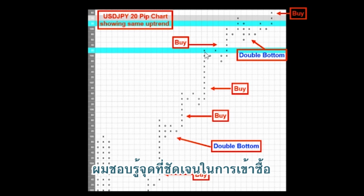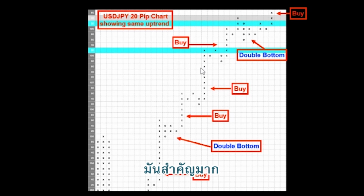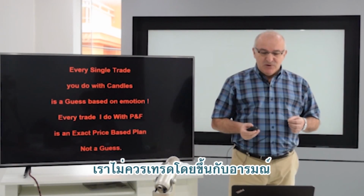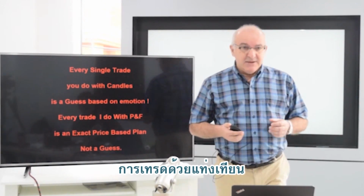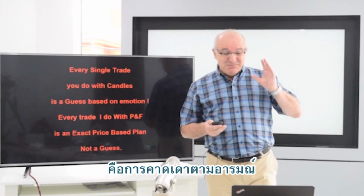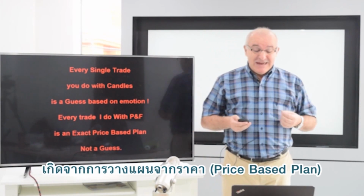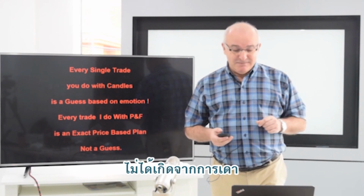Now, I'm the sort of person, I need to know an exact price. So it gets you in at an exact price. And in trading, this is important. We're not doing something that's based on emotion. Every single trade that you do with candles is a guess. You don't know what's coming next. It's based on emotion. Every trade I do with point and figure is an exact price-based plan, never a guess.